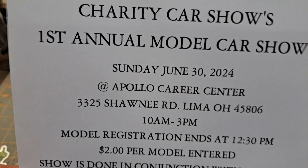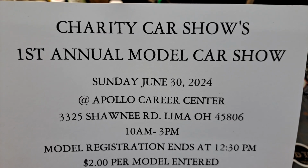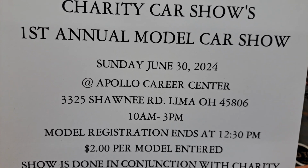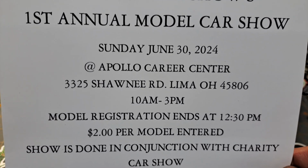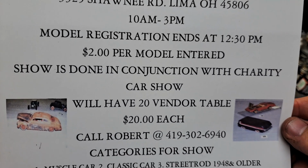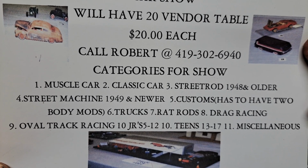Just wanted to do a reminder on this, guys. Sunday, June 30th, I am planning on being there. So if anybody in the area that's watching wants to come out and have a good time, I'm going to try to get some footage of the model car show and some of the real cars outside. I guess they also have a craft show in conjunction with that. If you want to pause on that, there's all the categories right there.